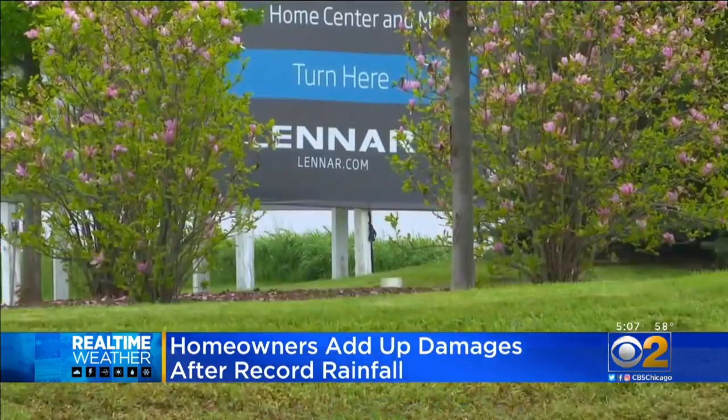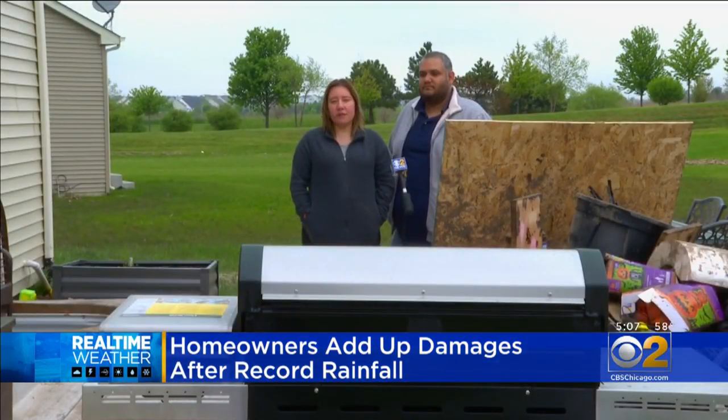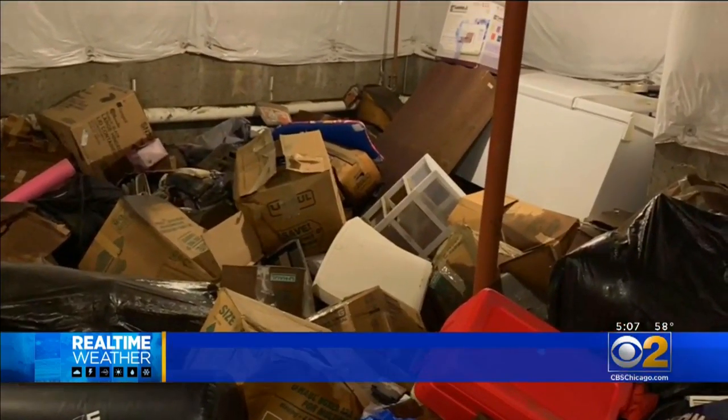"The builder didn't disclose that this area flooded because of all the extra water we get from the farms." Both families just moved into their homes last year. "You know, 4 or 5 houses in one neighborhood is not an act of God. It's something that wasn't built right."